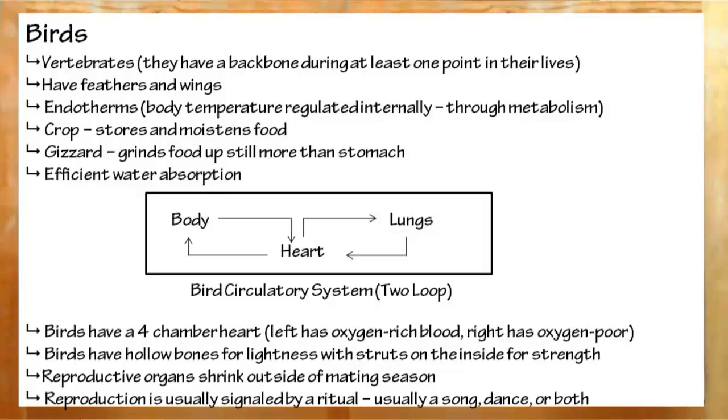For bird skeletal structure, the bird's bone is mostly hollow with connections between one end of the bone and the other to create a sturdy yet also light structure. For reproduction, organs are usually shrunk when not in mating season. Birds will usually also have to undergo a mating ritual to mate, song or dance.